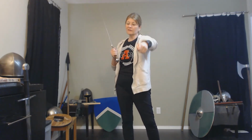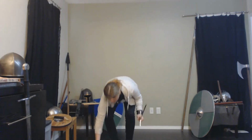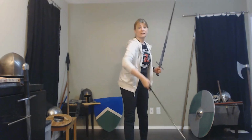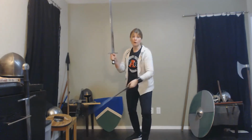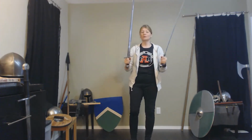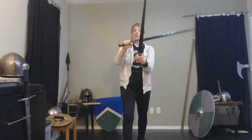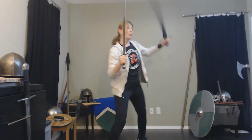So whether it's something small like a buckler, a dagger for little cuts or a good thrust somewhere, or you have two swords and you are wielding into something, cutting into someone, one, two. But remember, we're keeping the sword out front. We're keeping ourselves protected. And I'm just goofing around a little bit, but you can see if I keep the swords up front, I always have a way to quickly cover.